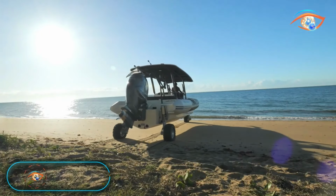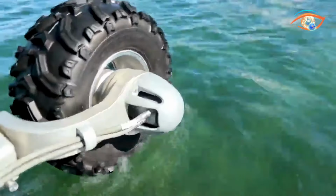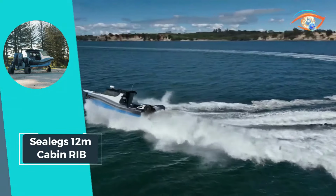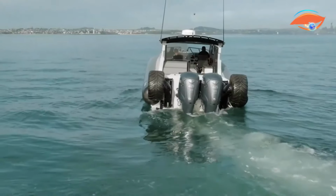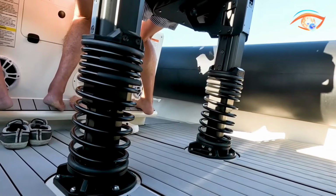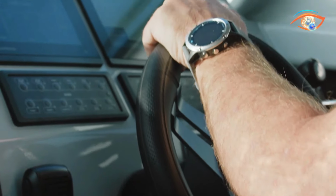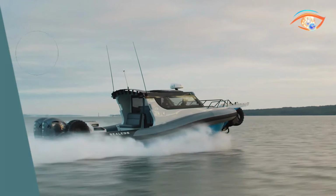Sealegs 12 meters cabin rib. The Sealegs 12 meters cabin rib emerges as a versatile watercraft, seamlessly blending commercial functionality with recreational appeal. This large platform boat, weighing approximately 7 tons, accommodates a myriad of activities on both land and sea. Powered by a robust 94-horsepower engine and equipped with large tires, it facilitates effortless transitions between terrestrial and aquatic environments.